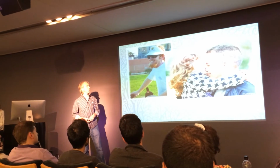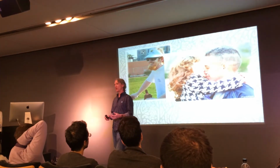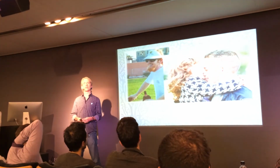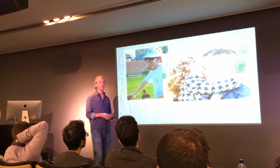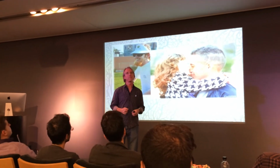This is another Ultimate Frisbee friend of mine on the right. His name is Jay Leon. Jay suddenly collapsed at about the age of 30 into a seizure because, unbeknownst to him, he had a tumor about the size of a golf ball in his brain.